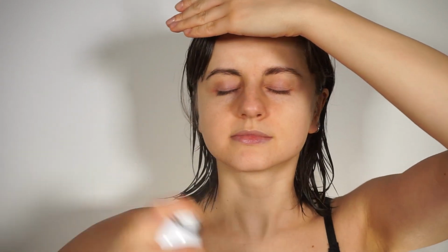So now that my skin is completely dry, before applying anything I will just rehydrate with a little bit of thermal water. This is optional, but I do have it, so I'm gonna use it. Just spraying a little bit of that on my face. And now my face is nice and moist.